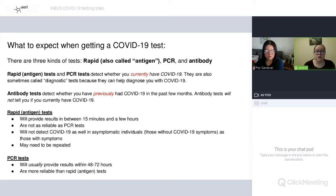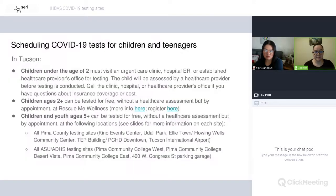Rapid tests will provide results in between 15 minutes and a few hours. They are not as reliable as PCR tests. These tests will not detect COVID-19 as well in asymptomatic individuals, those without COVID-19 symptoms, as in those with symptoms. This test may need to be repeated. PCR tests will usually provide results within 48 to 72 hours and are more reliable than rapid tests.